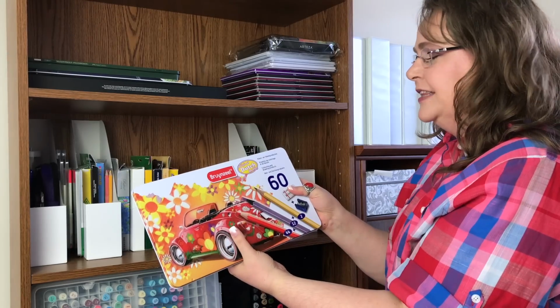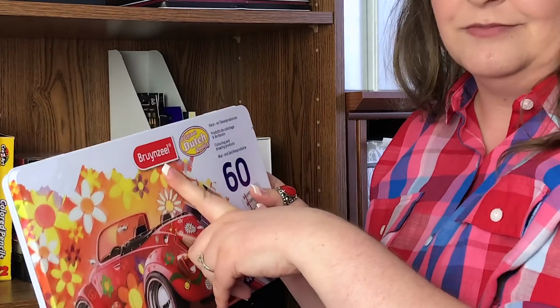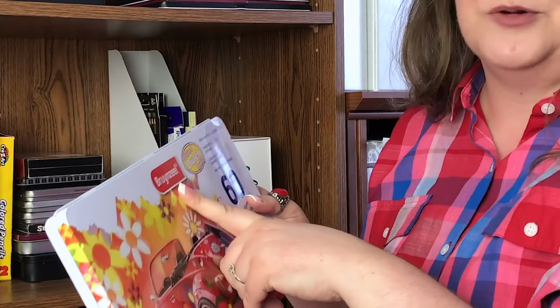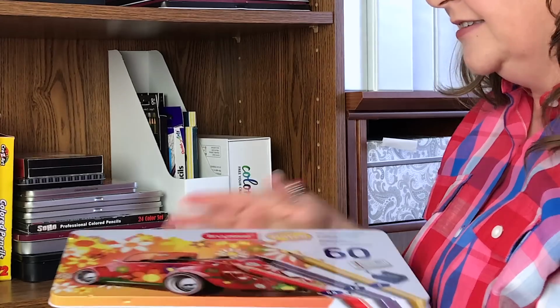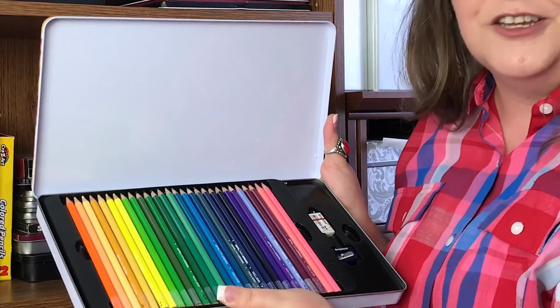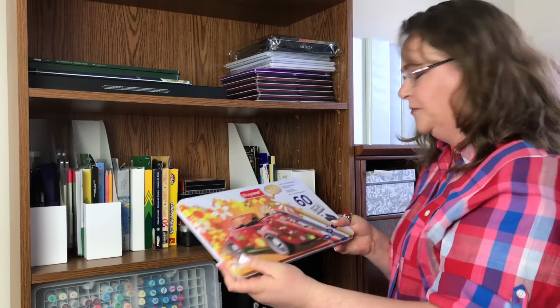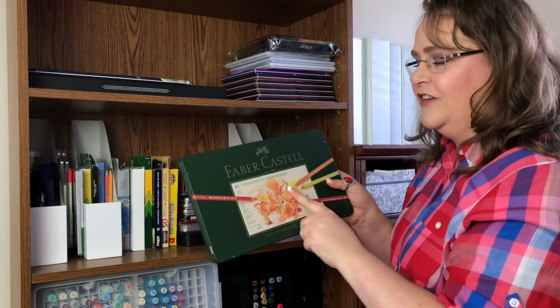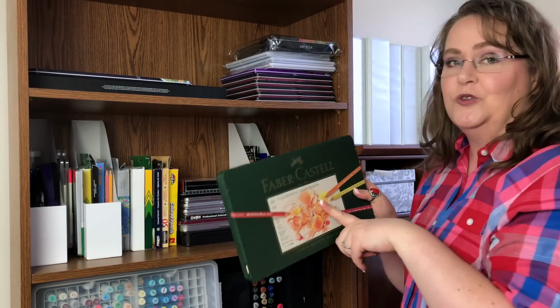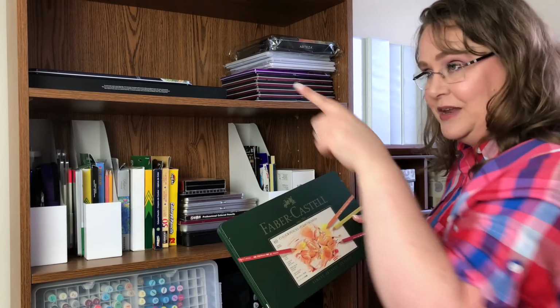Here I have ones that I can't pronounce. Brunzil. I hope there aren't too many that I can't pronounce. This is a 60 set of Brunzil pencils. I just can't wait to do reviews on all these and show them all to you. Okay. Also, here are the Faber-Castell Polychromos, which I actually have all of them out of this box and in a case that I'll show you in a minute over there.